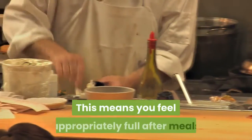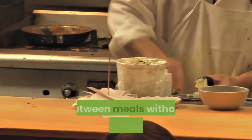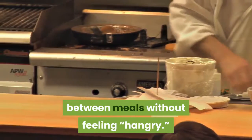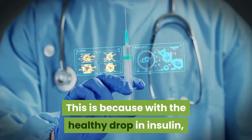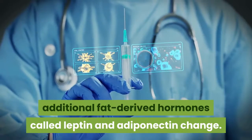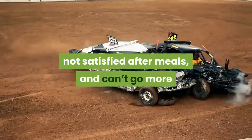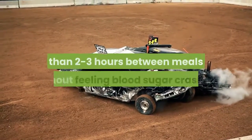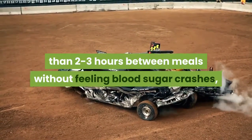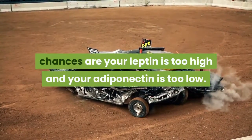Another common effect starting early in the ketogenic adaptation is improved satiety. This means you feel appropriately full after meals and can go for more extended periods between meals without feeling hangry. This is because with the healthy drop in insulin, additional fat-derived hormones called leptin and adiponectin change. If you feel constantly hungry, not satisfied after meals, and can't go more than 2 to 3 hours between meals without feeling blood sugar crashes, chances are your leptin is too high and your adiponectin is too low.